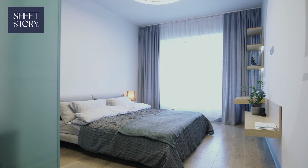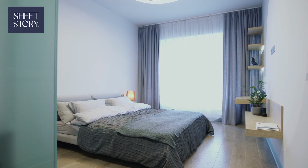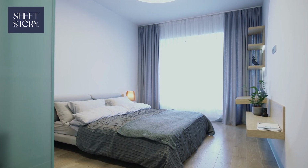So, with these tips, that tiny room is now a stylish, cozy haven. Sweet dreams.